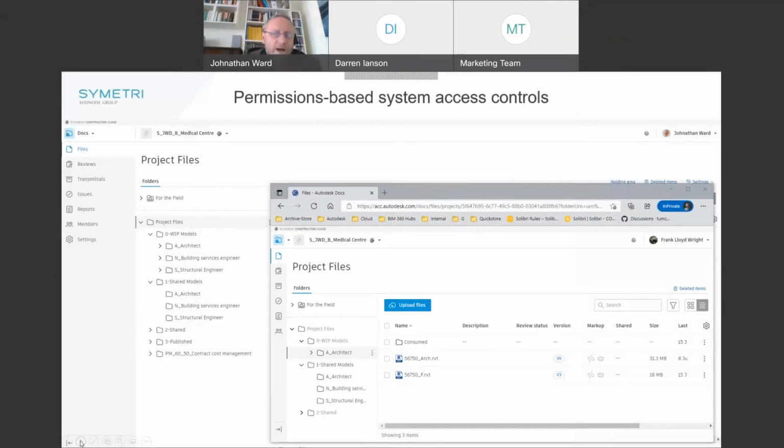Okay, so we'll start with just a real quick background into this. So we're looking at here, this is Construction Cloud Docs. This is the platform upon which Collaborate and Collaborate Pro are built and are based. All the models that we store for those two modules are stored within the Docs module of the entire offering.